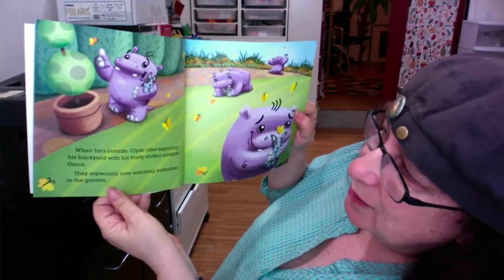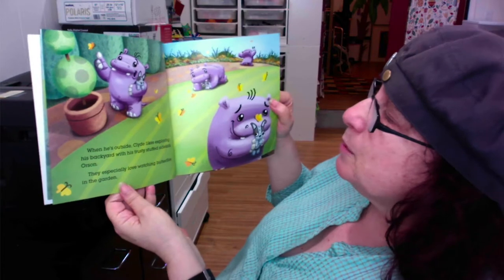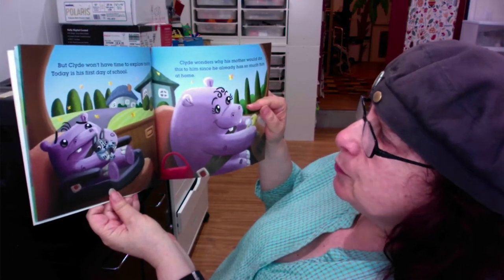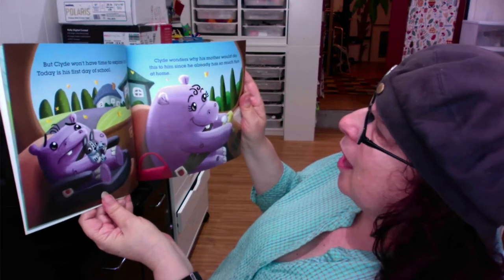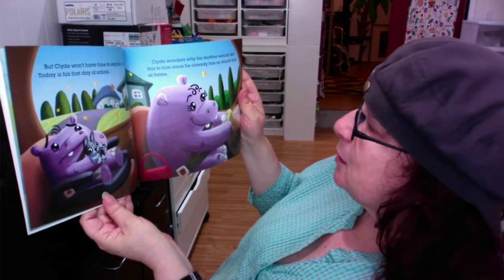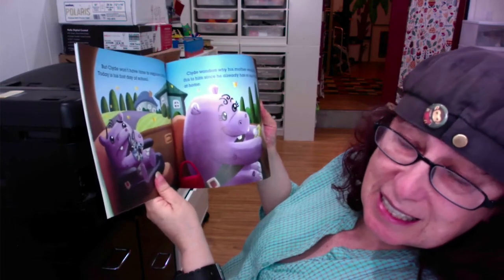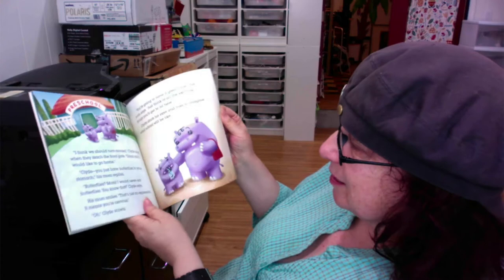So the language is geared for very young children. On the surface, it's very simple, but it's just adorable. But Clyde won't have time to explore today. Today is his first day of school. Clyde wonders why his mother would do this to him since he already has so much fun at home. So look at Clyde. It's already mentioned that he spends his time worrying, that he's an anxious creature.